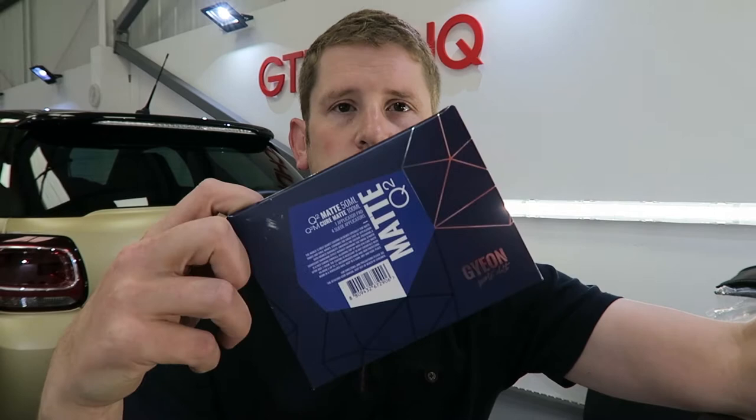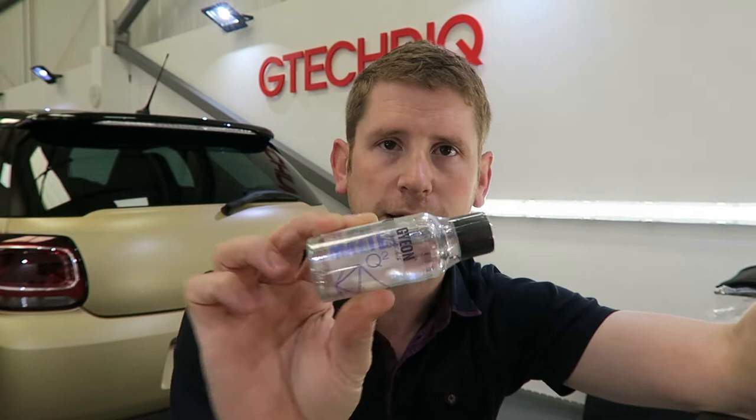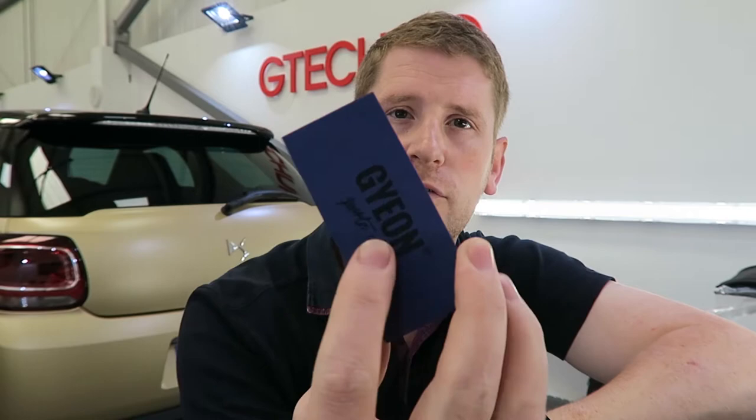From what I can see, it works very similar to a ceramic coating from Gtechniq. You get a small bottle like that with the actual product in it. Let's see if I can get some focus. There we go. You get a little pipette to apply the product. And what's different is you get one of these blocks.